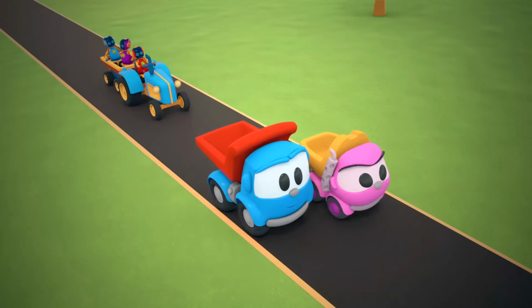Time to go home. It'll start raining soon. There are so many clouds in the sky. Robots! Let's go!